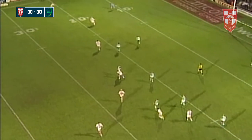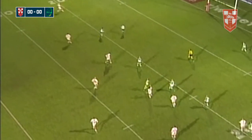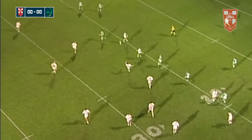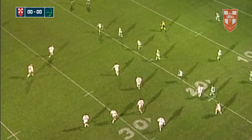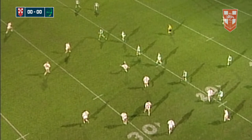They're checking for the offside. No, he looks okay. The ball goes straight out wide to the winger, Darren Rogers. And from contact, that's okay.